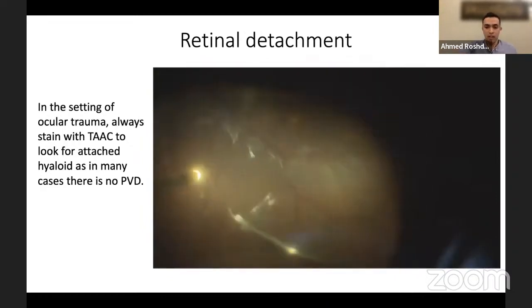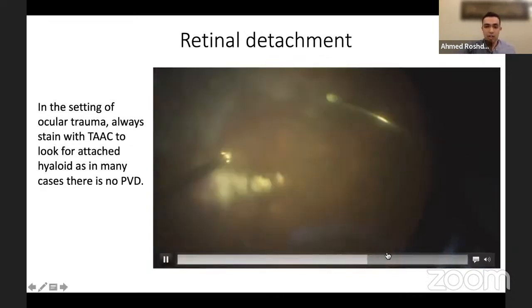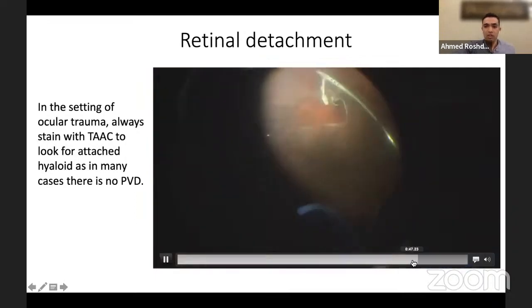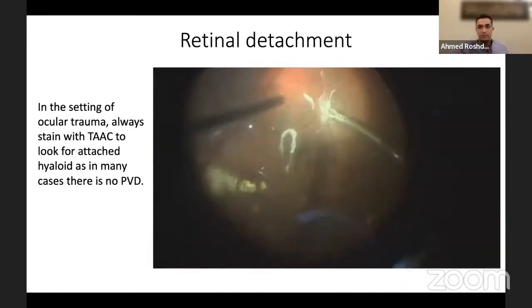So after using the Tano scraper to elevate the posterior hyaloid, I injected PFCL to the posterior pole to stabilize the retina. Then I will continue the PVD induction using the serrated forceps and the vitreous cutter.